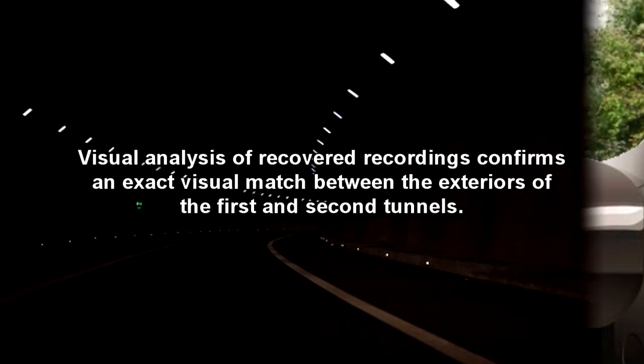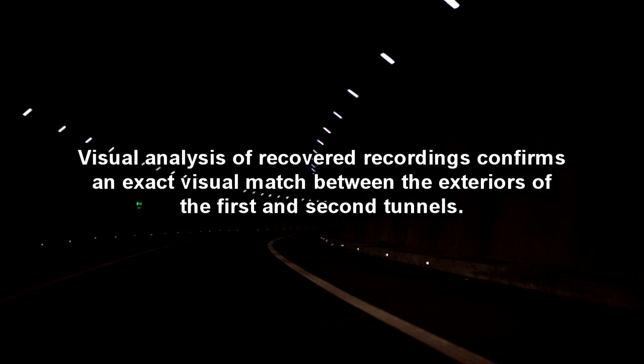Visual analysis of recovered recordings confirms an exact visual match between the exteriors of the first and second tunnels.